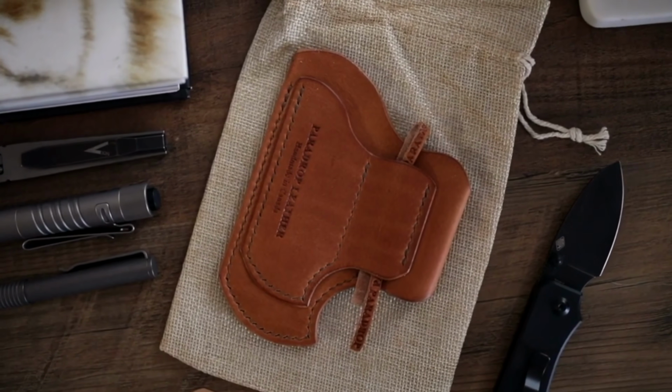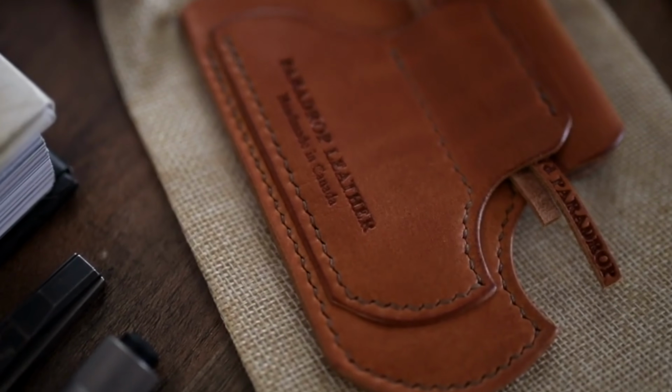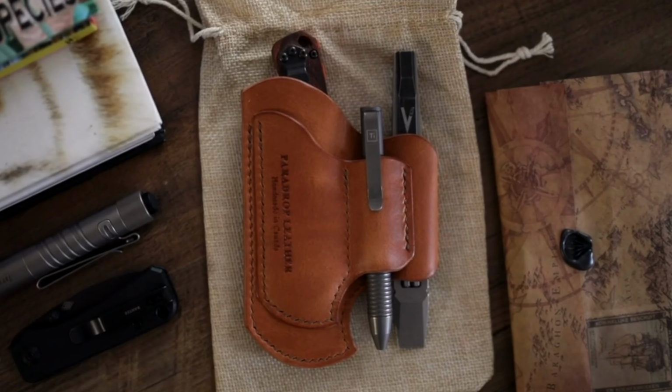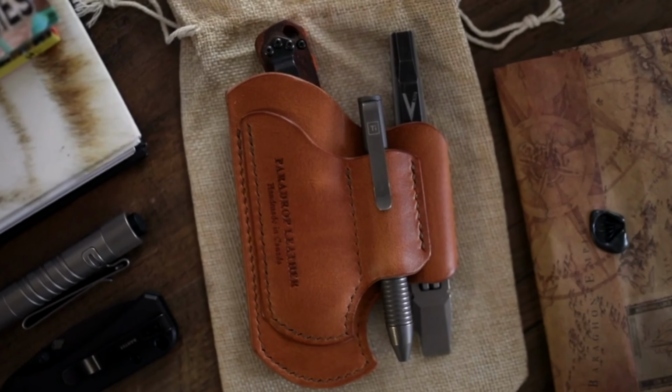An organizer will though, and the Triari by Paradrop Leather, my boy Steve over there, is the best pocket organizer in the market. All leather, it is just perfect. It fits everything nice and smooth. And if you're a little like I am, and you don't like your gear all touching in your pockets and scratching up, I definitely recommend checking them out.